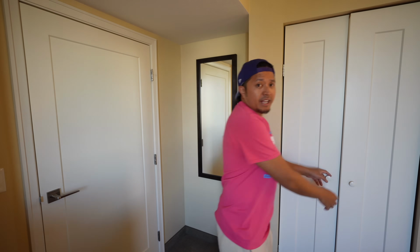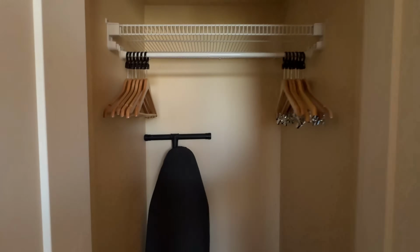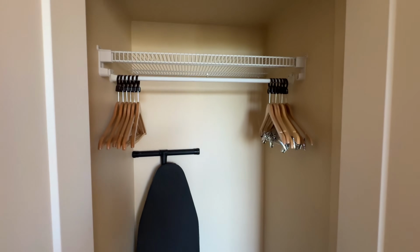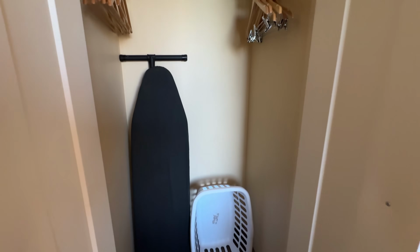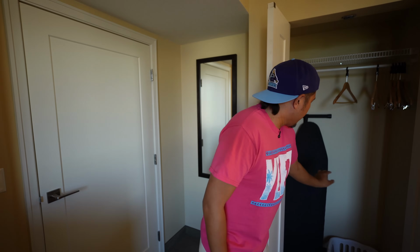Anyone can just walk in on you. You got a full-size rectangular mirror right here, and then the closet is over this way. Let's pop that open. You got about 10 wooden hangers. They don't have those regular hangers. These are the ones that are stationary, but you could remove them. I usually do the hanger trick on the curtains so there's no sunlight peeking out in the morning, so that's what I did. You have the ironing board and laundry basket in here, and then the iron is over where the washer dryer is.